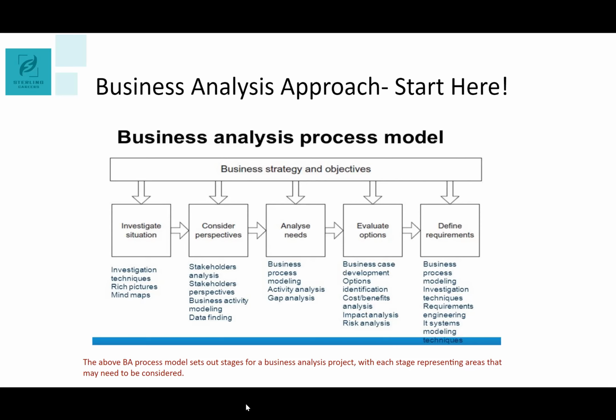So business analysis process model. So as a business analyst, you start a job tomorrow. Nobody's expecting that you go and make up what it is you're doing. You have to go by industry standard. So there are techniques, there are methodologies. A lot of them, organizations will already have them set, okay? And then you just feed into it. So let me talk quickly about your business analysis process model.